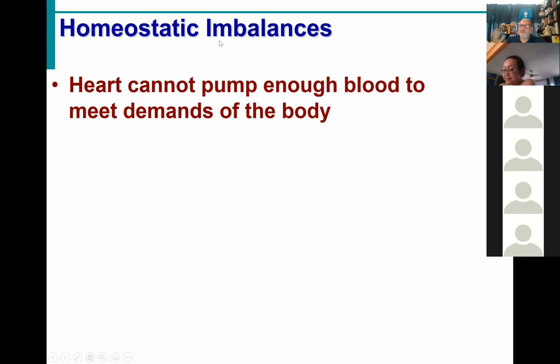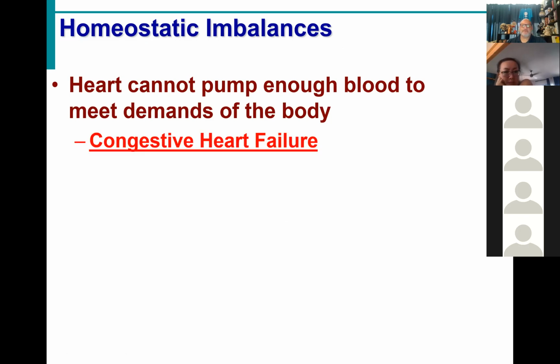Again, we've now described the basic cardiac function, but as we've talked about, sometimes we are not able to maintain homeostasis, and we have those homeostatic imbalances. That occurs when the heart cannot pump enough blood to meet the demands of the body. There can be other causes that we'll talk about with blood vessels and so on. But if it's caused by a problem of the heart, we typically refer to this as congestive heart failure.